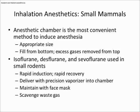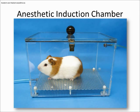Iso is not actually as reliable. It can take a couple minutes here to get them under anesthesia. And it's in that process of going from awake to anesthetized that we might get some deleterious effects. So that's essentially what the setup would look like.